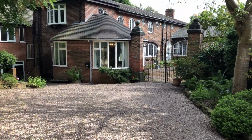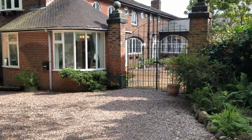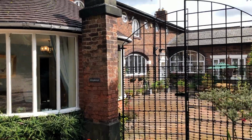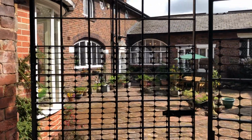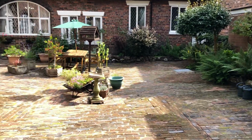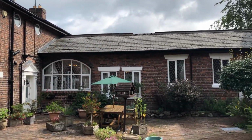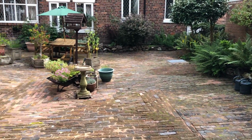So the walk down to the main house takes us through some very secure double gates into a beautiful courtyard, and as I'm walking down I'm hoping you can appreciate all of the detail in this property. Some lovely arched windows, absolutely beautiful. So we're in the courtyard now, which is, as you can see, a brick courtyard with lots of the main residence's windows looking onto it, which is just a delightful picture when you're looking out of your window.